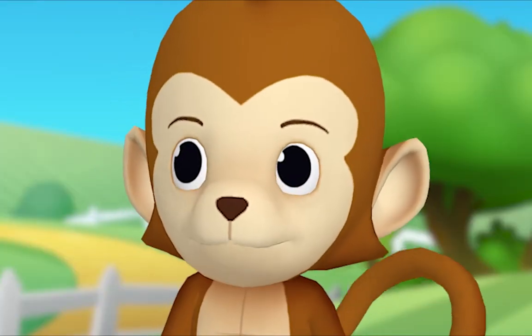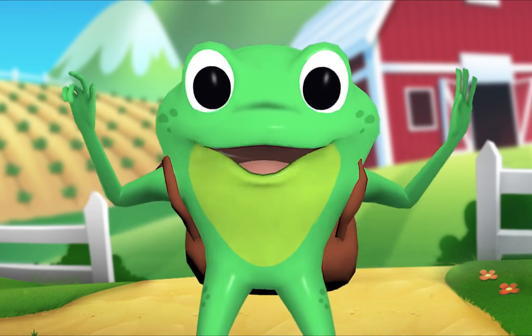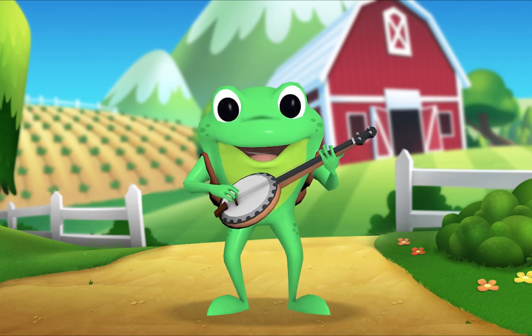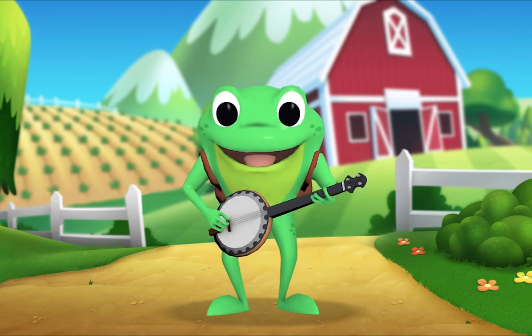Why are we meeting at the farm? That's a good question. Today's song is called Old MacDonald Had a Farm. Now, who remembers what this is called? A banjo! That's right! I'll sing first, and then you can join in.